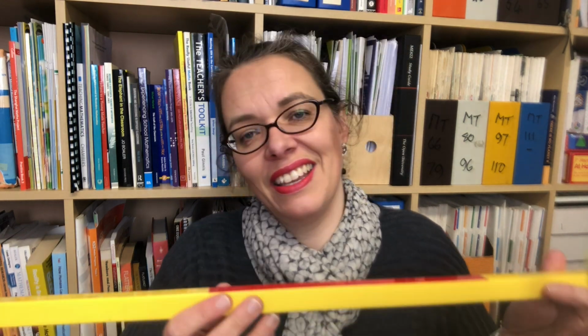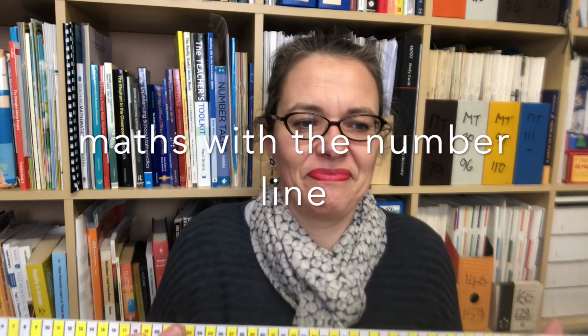Lots of fun, and you can have lots of kids coming to notice that 50 is pretty much in the middle, and is the number below 50 or above 50 in thinking about where they position it. Just really, really powerful work that's going to make them think in depth about their number line and come to understand it. So what maths can we do with the number line?